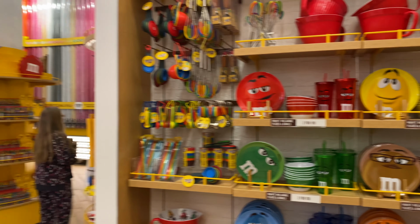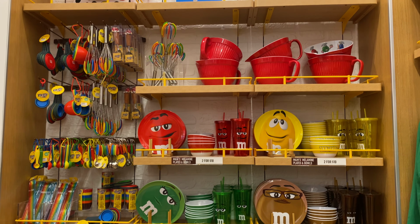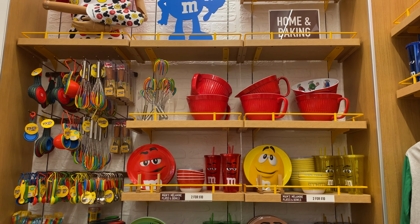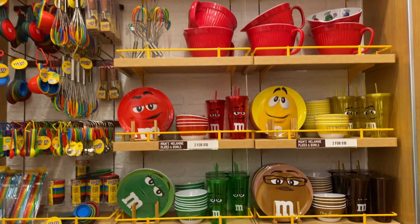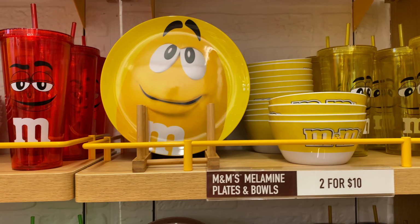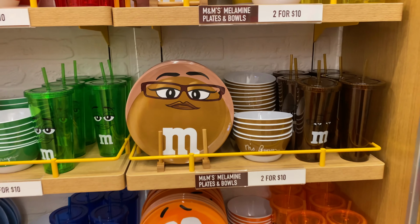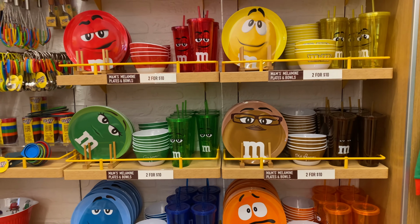Right now I'm just outside the wall of M&Ms and I'm looking at the kitchen things. Got the prices displayed there, nice and easy, so you don't have to pick things up and look behind. So these are 2 for $10. Pretty much this whole wall looks like it's 2 for $10.